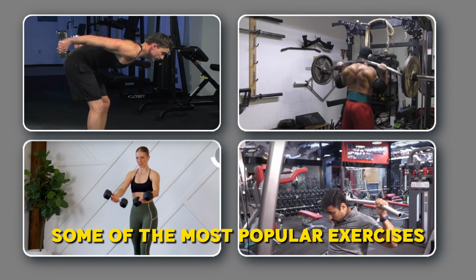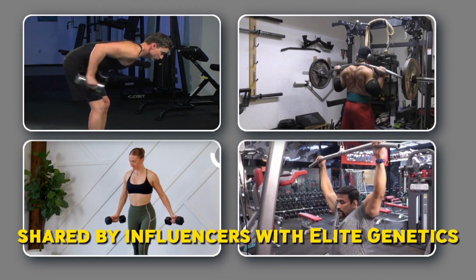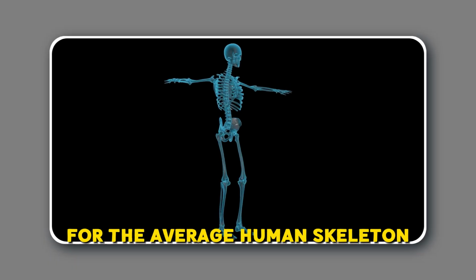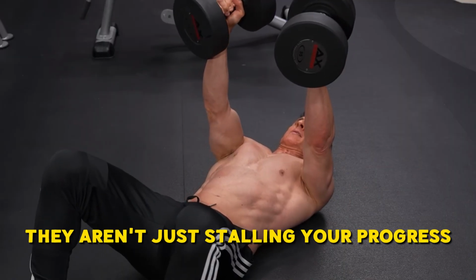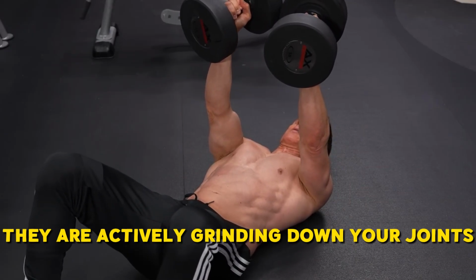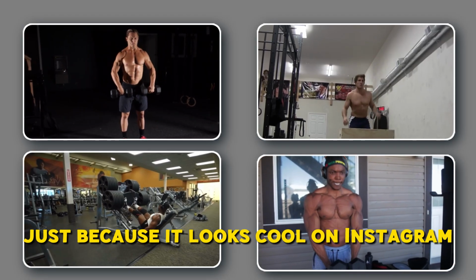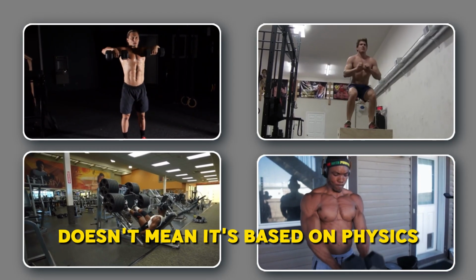Some of the most popular exercises shared by influencers with elite genetics are actually biomechanical nightmares for the average human skeleton. They aren't just stalling your progress, they are actively grinding down your joints. Just because it looks cool on Instagram doesn't mean it's based on physics.